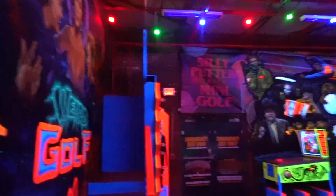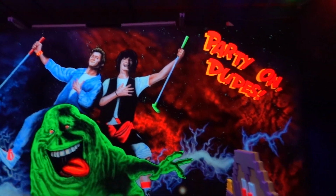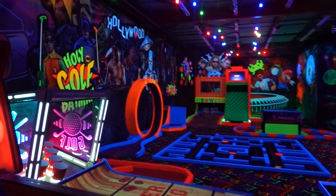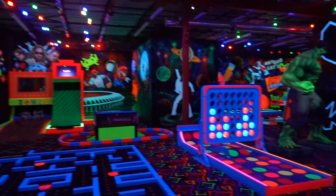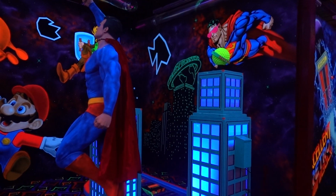I'm walking over here to a light switch because I want to turn off the overhead lights so we can walk around in the black light mini golf here. And no, I'm not Joe Biden, who can't complete a single sentence. I'm actually just thinking about some of the things we want to talk about here. And before we get into all of that, now see, we've actually redone this mini golf as well.